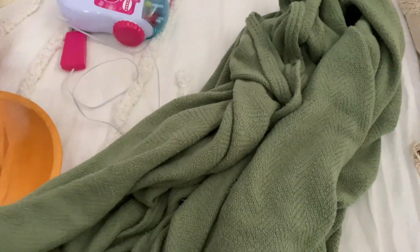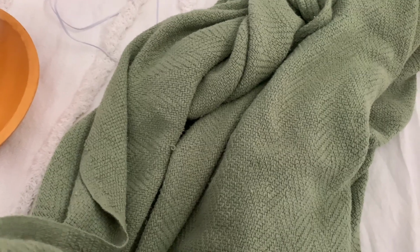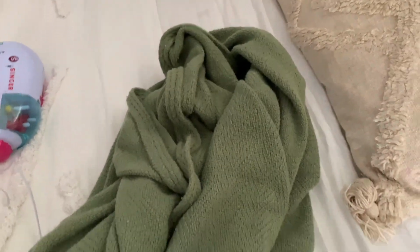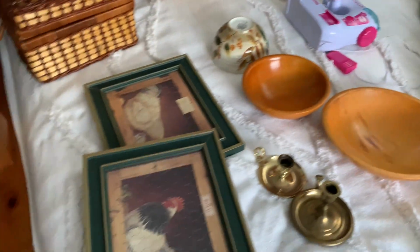So I got this blanket. It's a really pretty green blanket. This was $3.99. I don't think I showed you guys this one because there were some things I got that I don't think I really showed on the camera, but I did pick them up. But I love this blanket. It's really warm. It's really nice. And it has been kind of cold here in Florida, so this is keeping me warm. Yeah, this is the overview of everything I got.